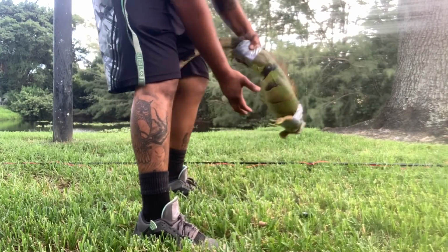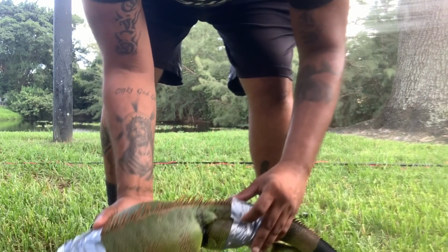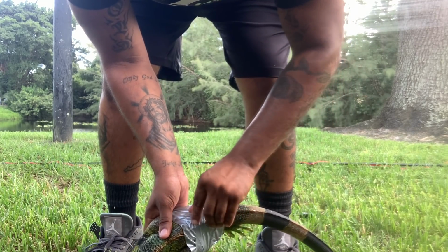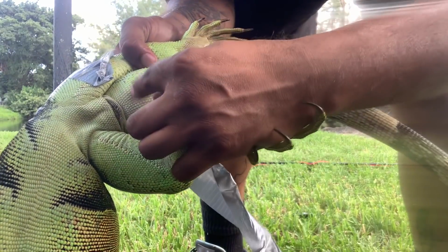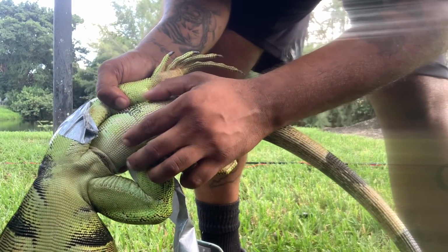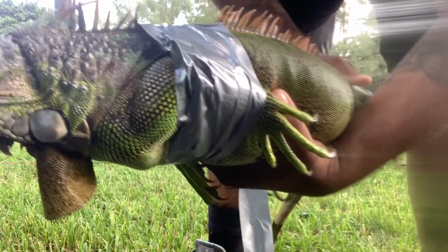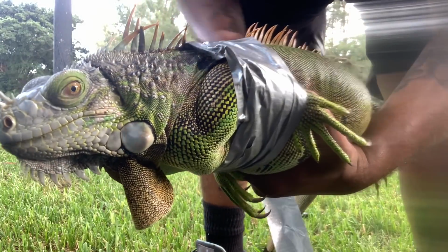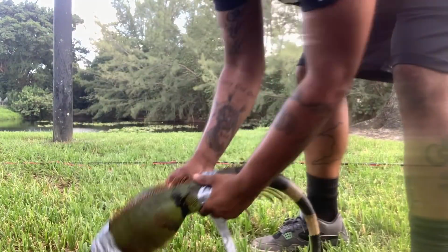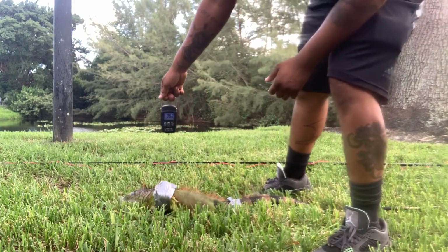Okay, before we even weigh her, check her out. That's her right there. And I just wanna confirm with you her gender, just so there's no mistaking. As you can see, no hemipene indention right there, and there's no femoral pores. They're very small, and she's got a small head right there. No massive triangular head, but she has a big head. Yeah, go ahead and hoist her up.